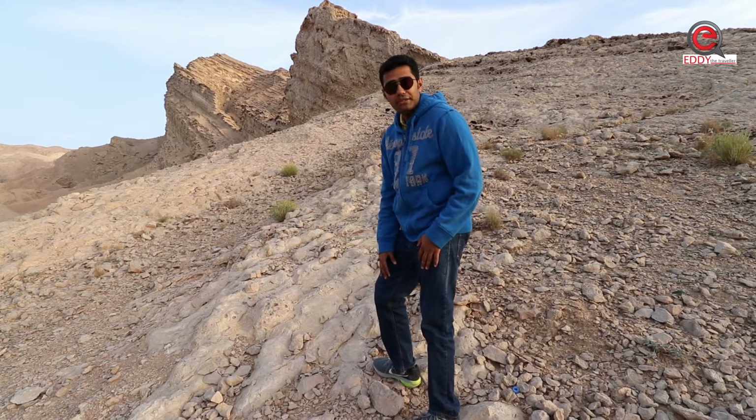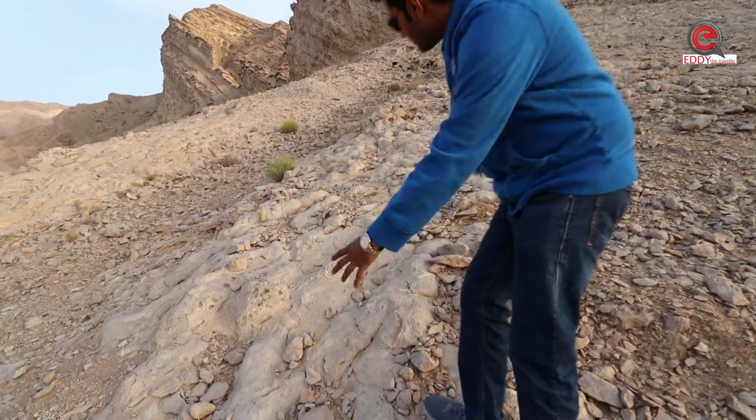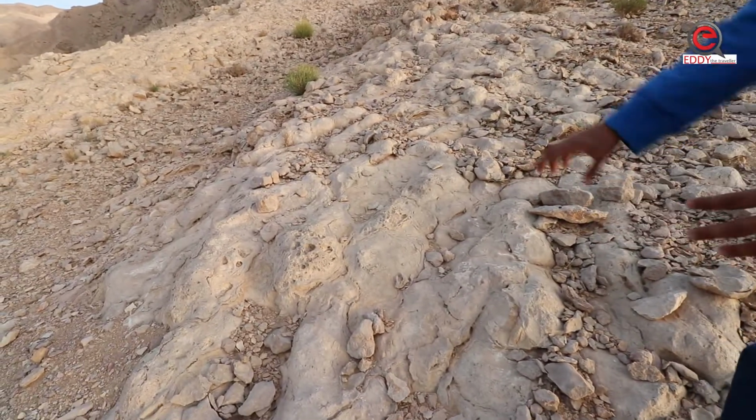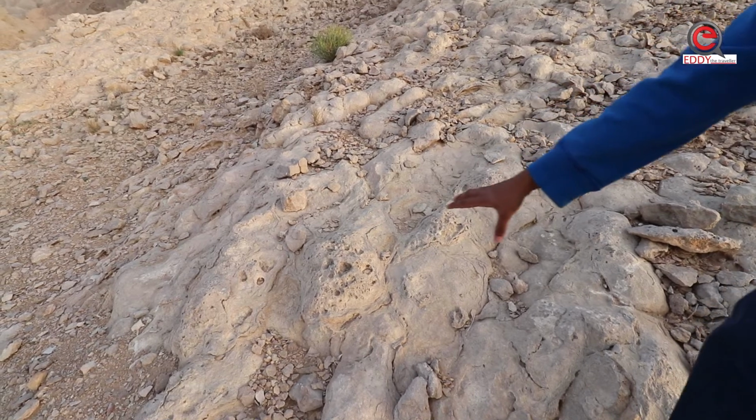Just as we make our way into the dam, take a look at this. Here, this part of the mountain shows signs of water erosion, almost as if this was underwater. And take a look at this. This looks like the fossils of some ancient corals.